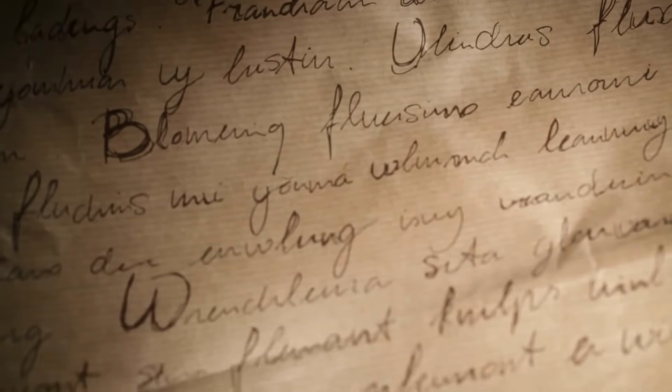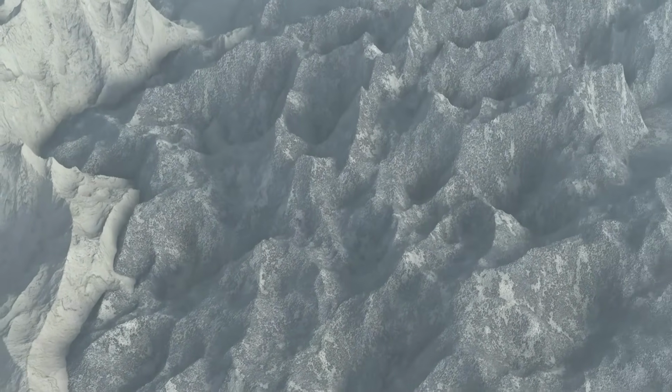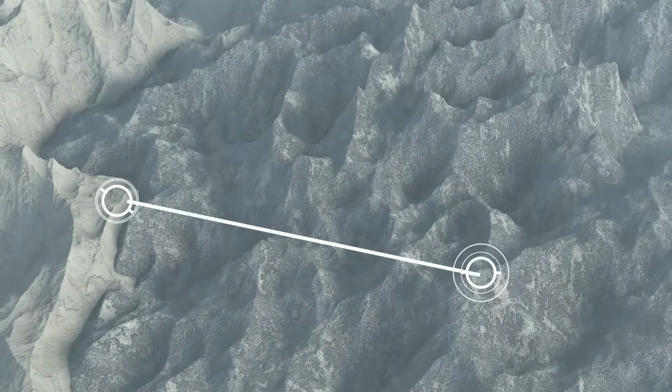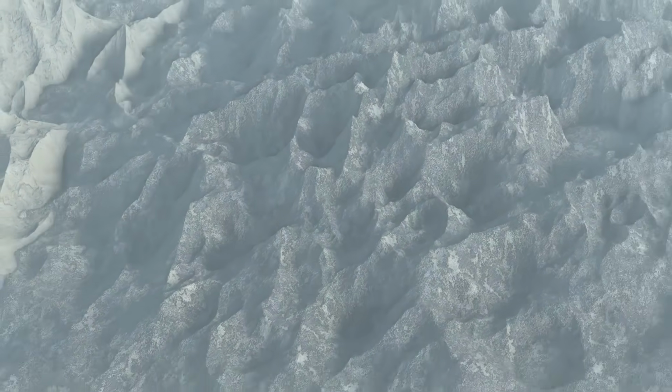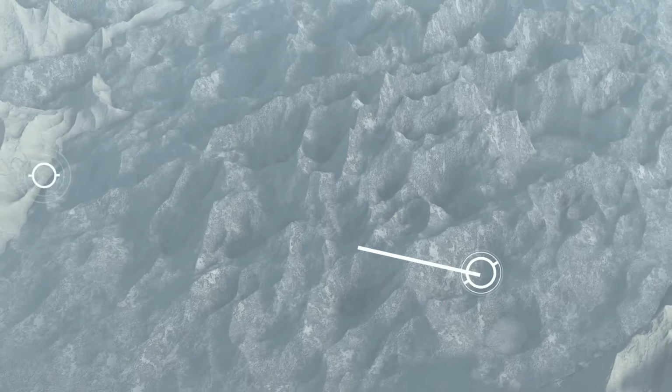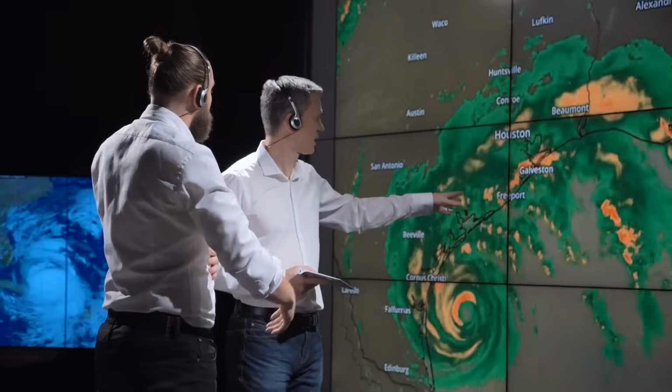In 1959, Walker had measured the distance from those very stones to the glacier's edge, and it clocked in at a mere 167 feet. By 2013, that distance had ballooned to 400 feet. Researchers are convinced that this stark contrast between the two measurements underscores the consequences of ongoing global warming.